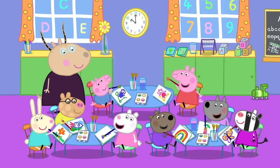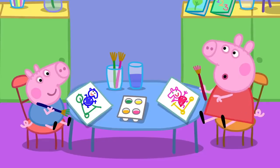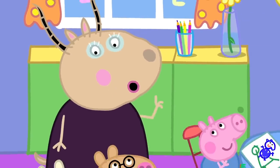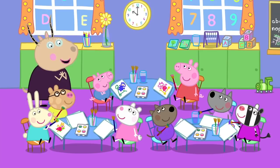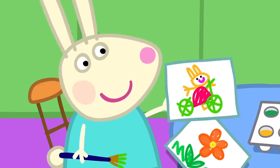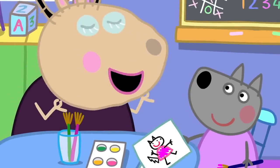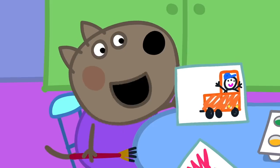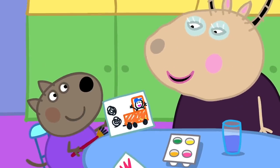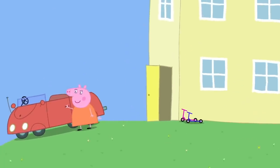Peppa and George are painting pictures at playgroup. Madam Gazelle, we came to school on our scooters today. Very good, Peppa and George. Let's all paint pictures of how we came to school today. I came on my bicycle. Very good. I walked here. So nice to get the fresh air in your lungs. My granddad brought me in his truck. Broom, broom, broom. Lovely. It is time for Mummy and Daddy Pig to pick up the children from playgroup.